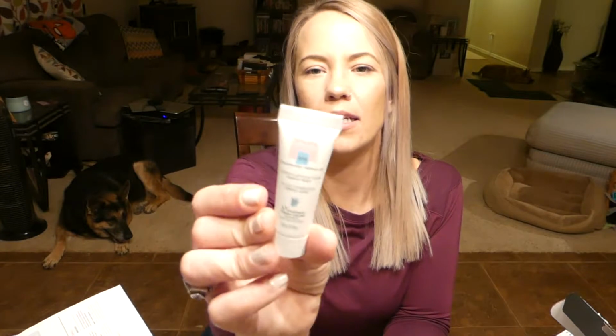Oh, it's just like a tiny little tube. And it's about halfway full, so not a ton in there. So, all right, we're 1 for 3 so far. Let's see what else we have.